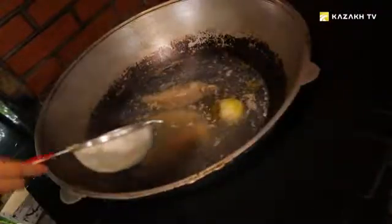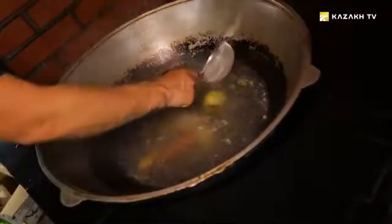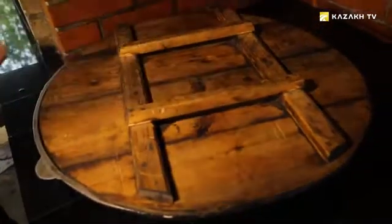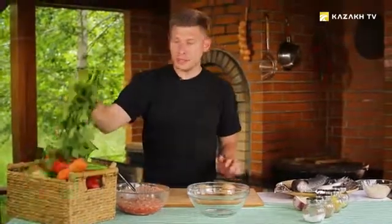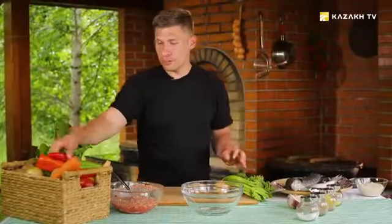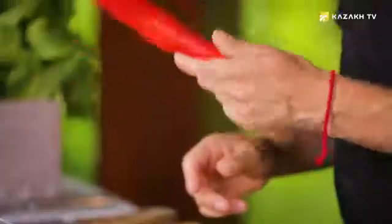I'll check my broth and cook the vegetables. From vegetables, we need potatoes. Here's our fresh potato, celery, and I very much love the half-bitter pepper. So I'll take 1 pot of pepper as well.